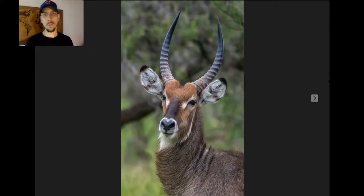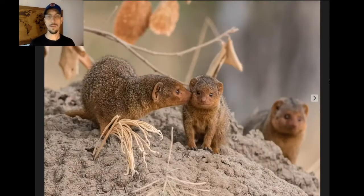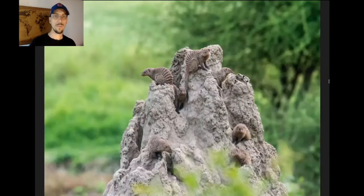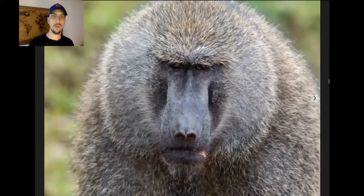So we start exploring Tarangire. Lots and lots of big mammals. Not quite as many as the Serengeti, but there's still many big mammals like waterbuck. There's some cool smaller mammals as well, like dwarf mongoose. Get them in big herds. And this is banded mongoose, a bigger mongoose. Olive baboon.